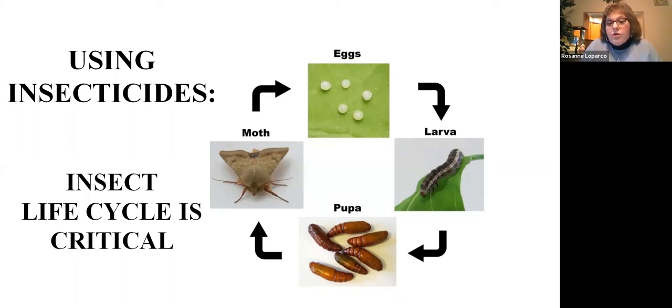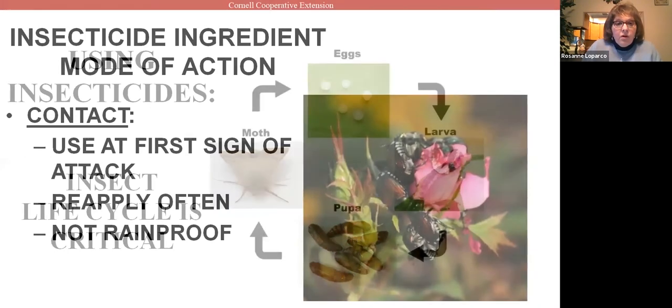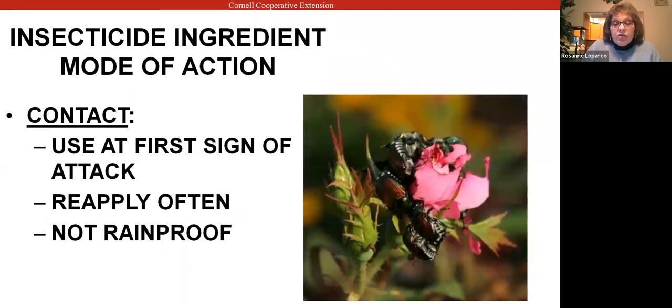It's very important to understand life cycle and also to recognize the different life cycles as to when they're going to occur. And it's important because it's going to impact how the insecticide works. Since we're only talking about organic products, mode of action, which is a fancy word for how does the product kill the bug, organic products only work on contact.